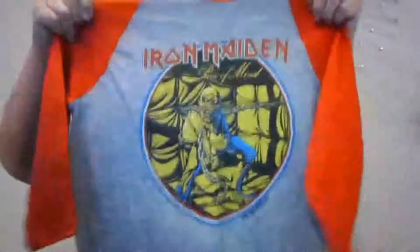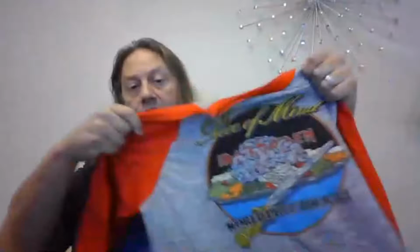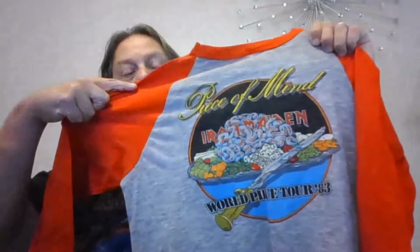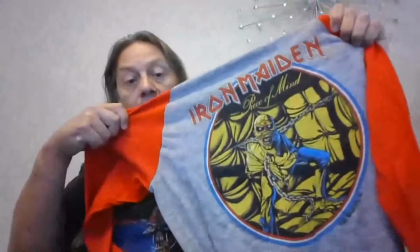Going back a little further, there's another nice looking jersey here. This one is Peace of Mind Tour, 1983. The jersey's held up pretty well. This is Peace of Mind. And we got a fabulous looking Dinner brain on the back. You guys can see that a little bit. World Peace Tour 1983. And like I said, the jersey's held up pretty well, as you can see. Color on this one's really nice. I will say, though, my mom did a fantastic job keeping these shirts preserved. She used to wash them inside out and in cold water, and she would not dry them. So that's why they stayed pretty nice.